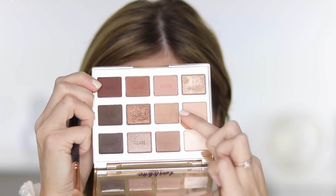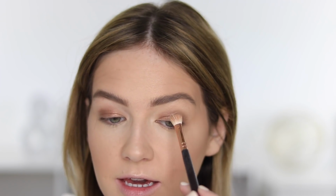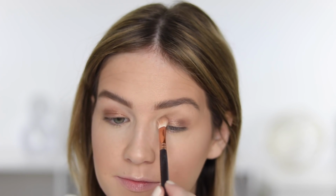Now that I've got that laid down, I'm going to take Smarty Pants, which is this light matte color here, on a cleaner brush. This one is a Luxe Soft Definer brush from Zoeva, and I'm just going to kind of buff out the edges on this.